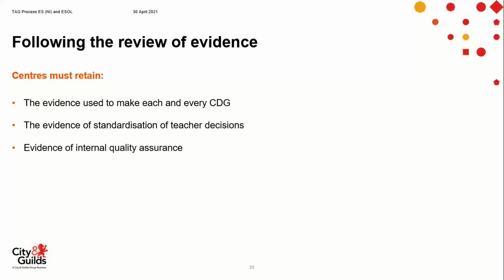So following the review of evidence, you must hold on to that evidence. So you must retain the evidence for each and every determined grade. You must retain evidence of the standardisation of teacher decisions, and then the evidence of the internal quality assurance, both the processes and any feedback that was generated during that process.